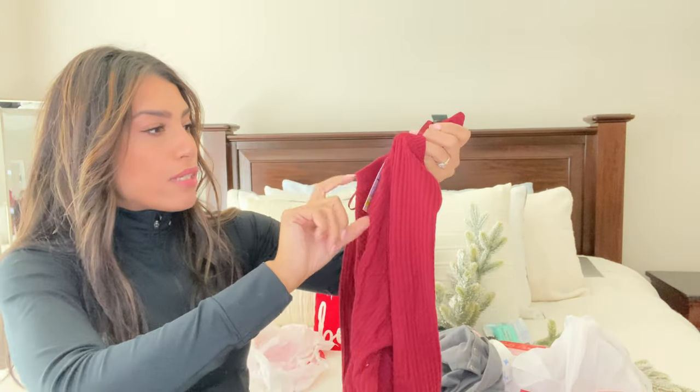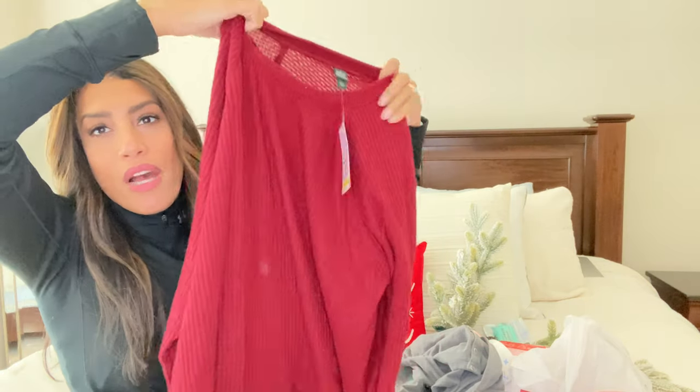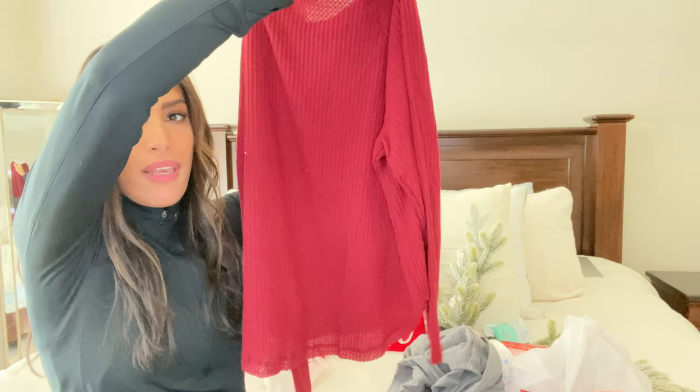So the last 2 items are going to be 2 clearance items that I found. So this is by the brand Wild and Fable. It was on clearance for $7.50. It's a long sleeve, and I like that it's a little bit longer in the back.